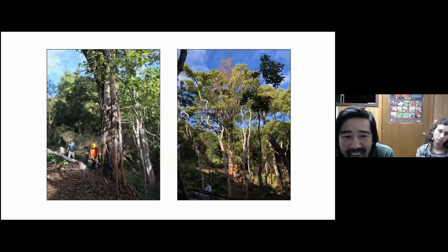This is the second tree that we felled. So the pictures, you can tell, especially from that picture on the right, but it still doesn't quite do justice to just how big this tree was. And a lot of the trees in this area are of this size. They survived the past 2 hurricanes, probably many more hurricanes, huge trees.